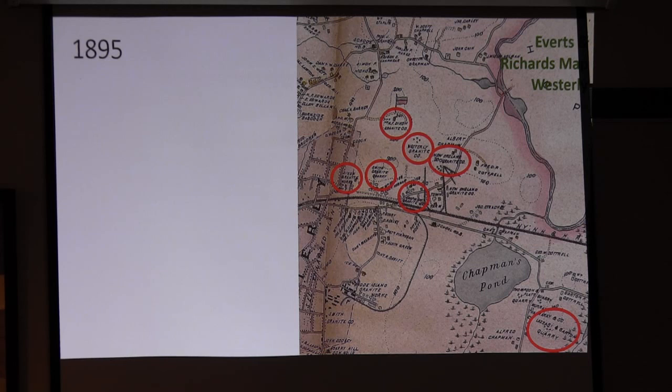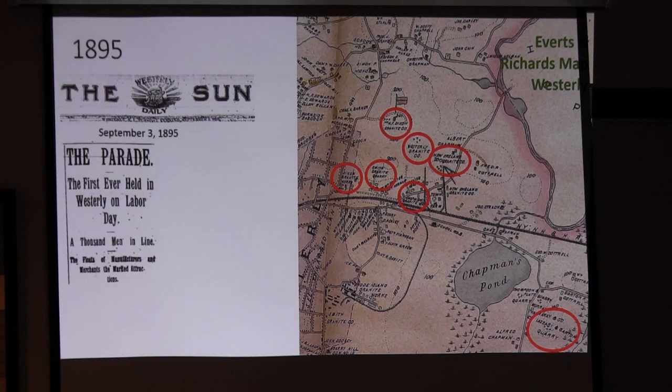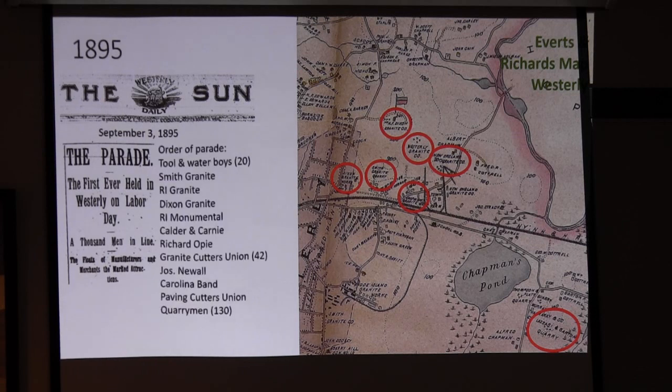Now, Calder and Kearney aren't even listed on this map, but we know they're active because in September of 1895, the Westerly Sun ran a front page story about the first Labor Day parade and lists the parade order of businesses with floats and groups of granite workers. The article text reports that Calder and Kearney had 6 men busy on their float. So they were busy even though they weren't on the map. Maybe they didn't pay to be on the map. Maybe.